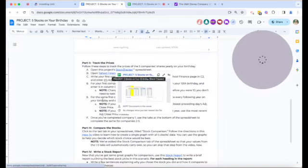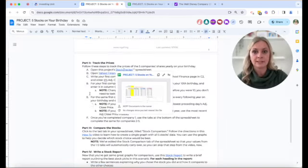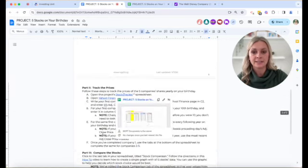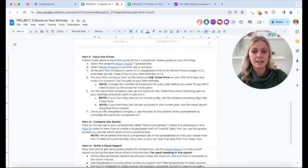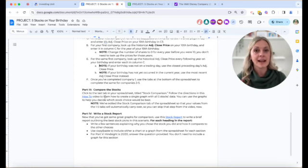So first step is to choose their 5 companies, find that adjusted close price. Second step, they'll track the prices in the stock tracker. Part 3 is that stock comparison tab, which will automatically kind of transfer those values over.